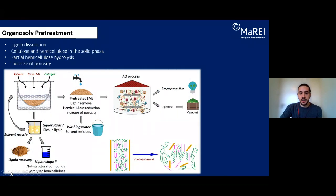Several pretreatments can be carried out to improve the biogas production from lignocellulosic biomass, with the main aim of enhancing the hydrolysis step by improving access to fermentable sugar. This can be obtained by removing lignin or hemicellulose and by decreasing the degree of polymerization and crystallinity of the cellulosic component of biomass. In particular, organosolv is a chemical pretreatment in which lignocellulosic material is mixed with an organic solvent and heated to dissolve lignin, leaving the cellulose in the solid phase. Also, partial hemicellulose hydrolysis and an increase of porosity occur.